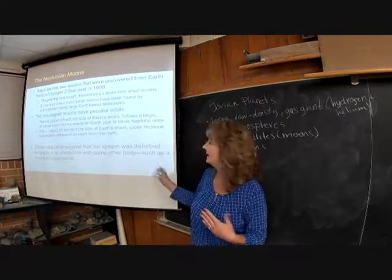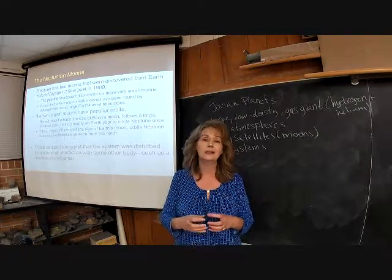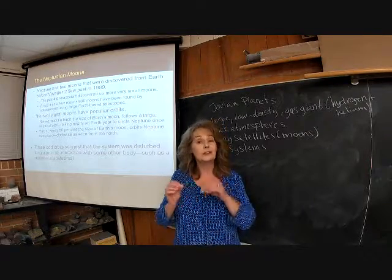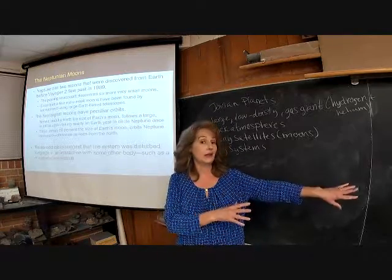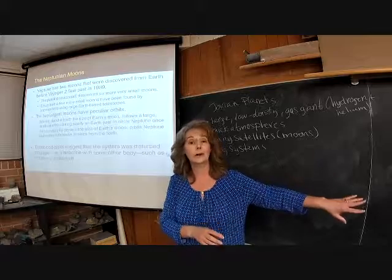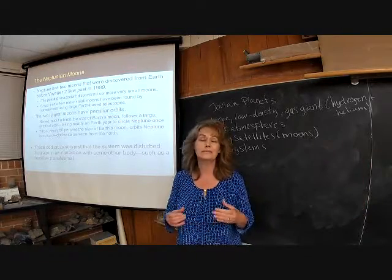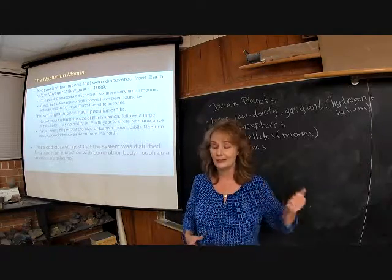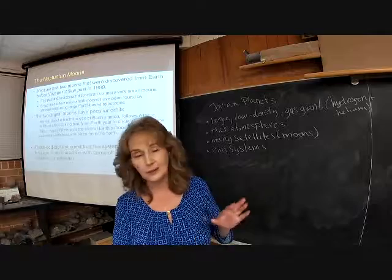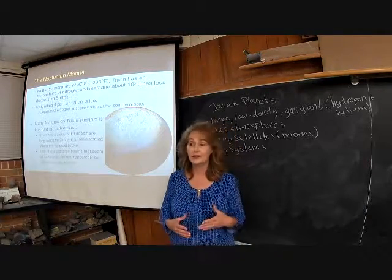But that odd orbit suggests that the system was disturbed long ago with an interaction of some other body, maybe a massive planetesimal. And again, recalling that I mentioned that Uranus and Neptune formed closer in the solar system and then migrated outward. So perhaps during their migration outward to the outskirts of the solar system, they were disturbed along the way, and it could have knocked the moon a little awry, creating that odd rotation.